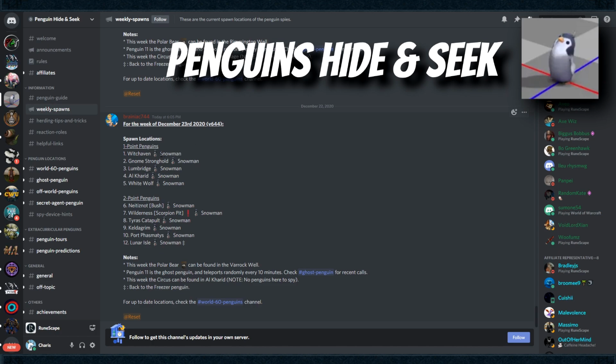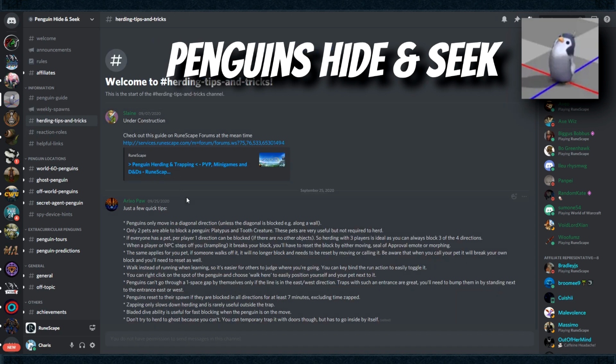Next, we got the weekly spawns. That'll tell you what kind of penguin you can find and where. This week, they're all snowmen because it's December. The herding tips and tricks is in case you want to help gather the penguins and lock them into places where people can easily find them. And they've got a bunch of tips here if you want to go do that.